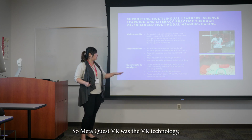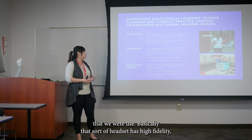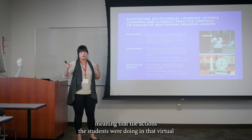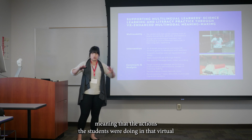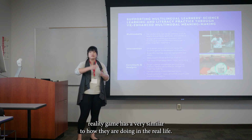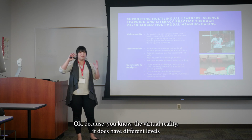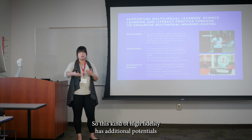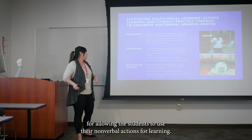The Meta Quest was the VR technology, the headset, that we used. That sort of headset has high fidelity, meaning that the actions the students were doing in the virtual reality game are very similar to how they would do them in real life. Virtual reality does have different levels of fidelity, so this kind of high fidelity has additional potential for allowing students to use their nonverbal actions for learning.